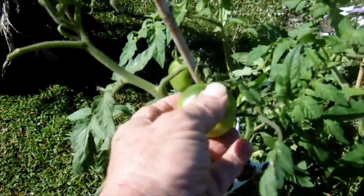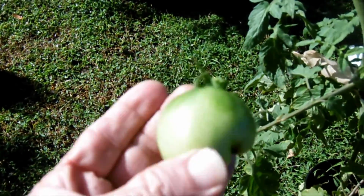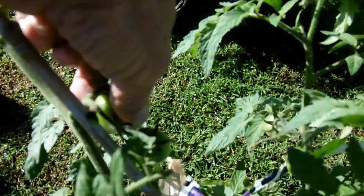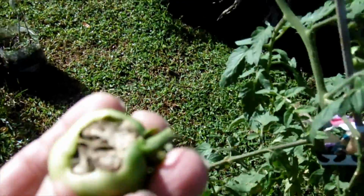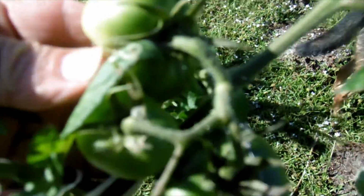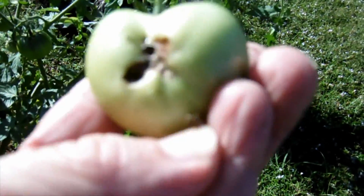So I'm finding some bad tomatoes here, and I'm just pulling them off because I got plenty of good looking tomatoes. I don't really need them on there. So I don't know what's doing that. I'm not spraying with anything. So whatever it is, it's only affecting these tomatoes right here, because this is the first time I've done this. So hopefully I'll go as long as I can without having to spray them. Maybe make it through the whole season without having to spray them, or if I have to use some organic spray.